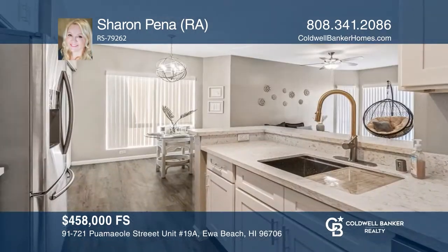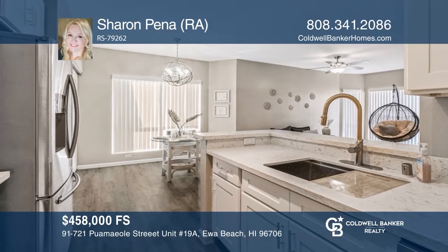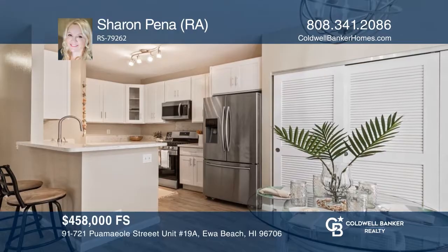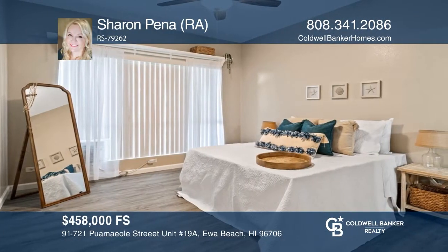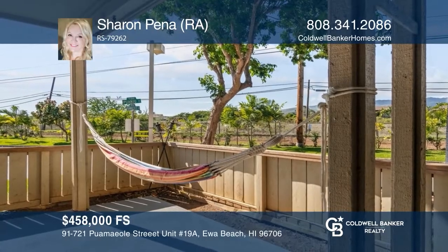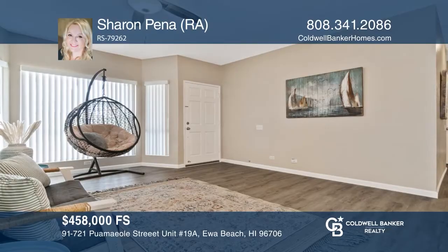This two-bedroom, two-bath property is in Ewa Beach, a colorful and vibrant community perfect for Hawaii life. This condo features a remodeled kitchen with fresh paint and newer quality appliances, done with the buyer's comfort and longevity of use in mind. Enjoy views of the historic Ewa Railroad and Sugar Mill. Sharon Pena would love to tell you more.